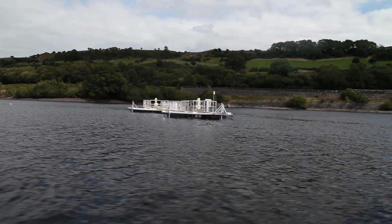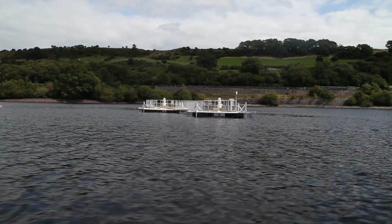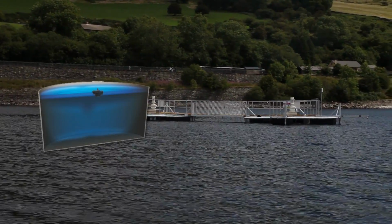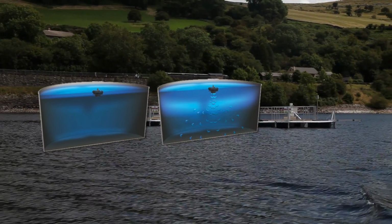The ResMix system is a floating axial flow pump. It draws the water off the surface layer and pumps that down into the bottom of the reservoir. So we take water from the epilimnion and pump that to the hypolimnion. And the end result is that the water column becomes fully circulated, uniform and oxygenated.